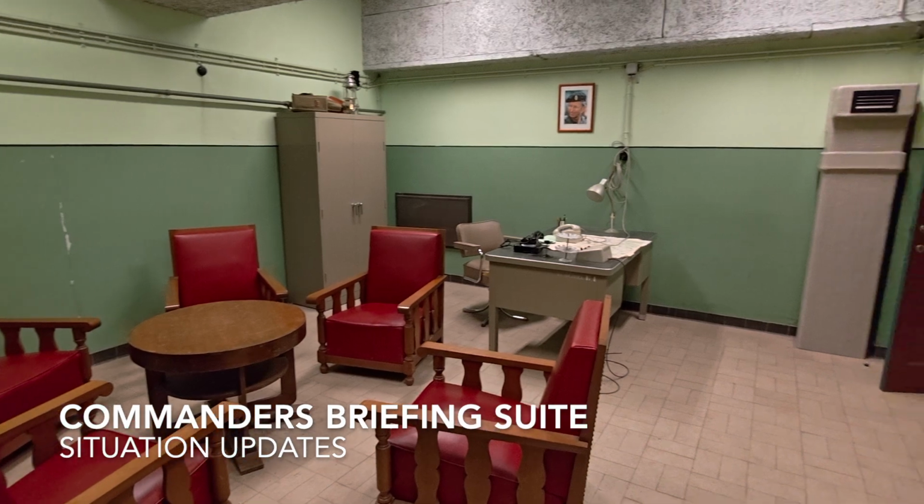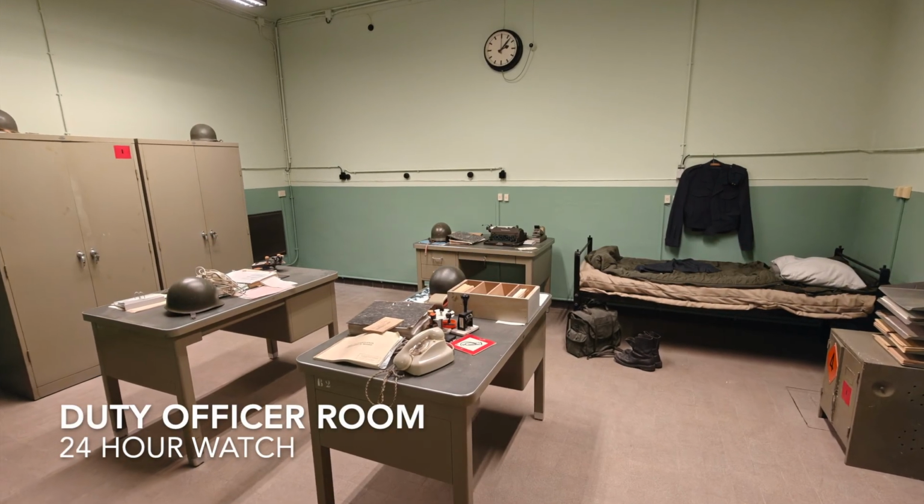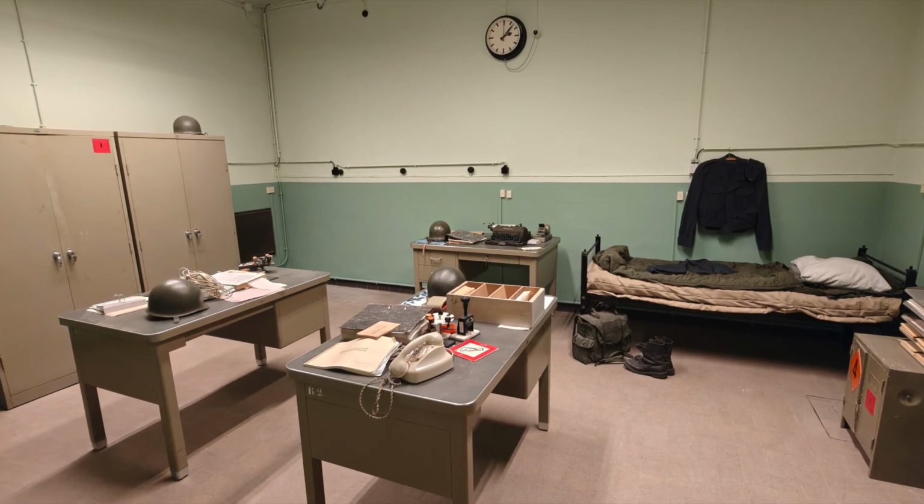Now, alongside the national commanders, there are also the duty officers working in shifts to keep an eye on the situation on the ground.